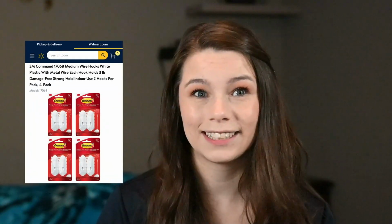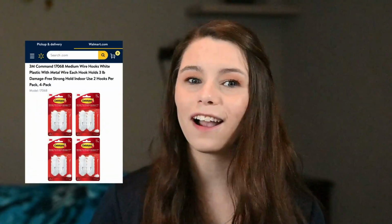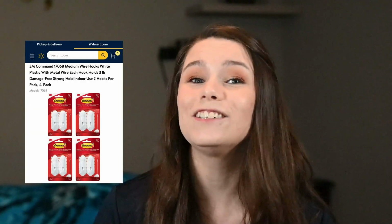Command hooks. These things are gonna save you because you're not gonna have to put holes in the wall and you can still decorate or put whatever you want up on the wall.